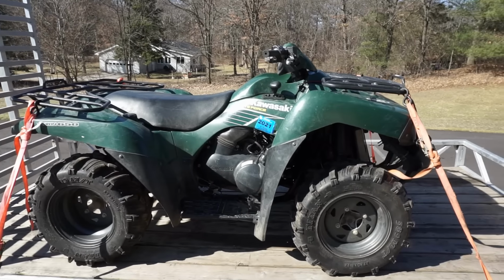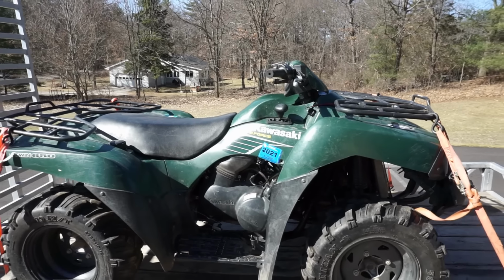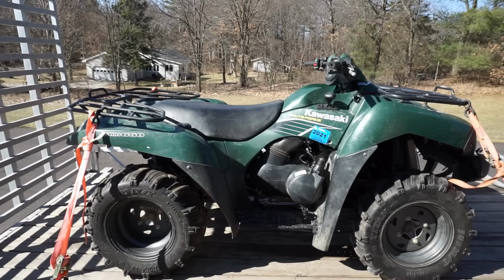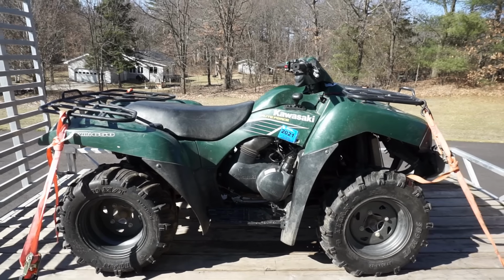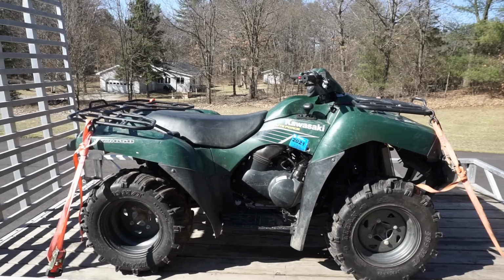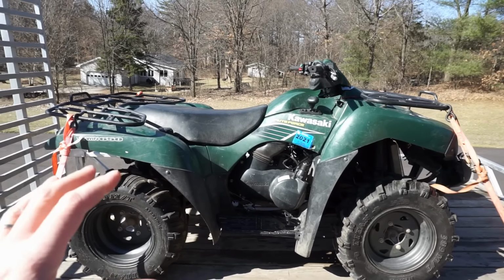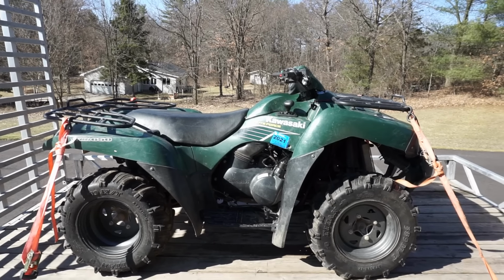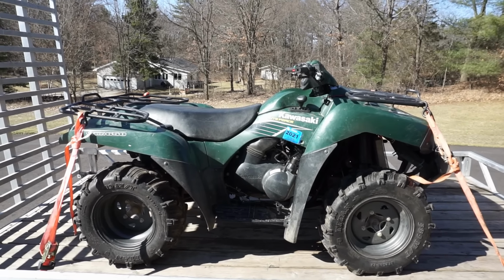Alright, this thing's having a very strange issue. This is a 2006 Kawasaki Brute Force 650 V-twin. And the seller said that this thing will not go over 30 miles an hour. He said it's like hitting a rev limiter right when you hit 30. And he tried a couple different things to fix the problem, but gave up in the end.